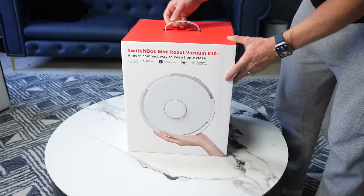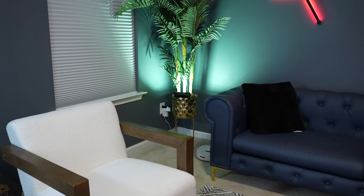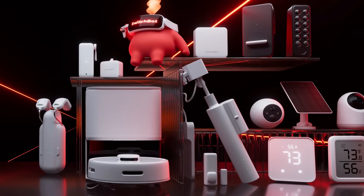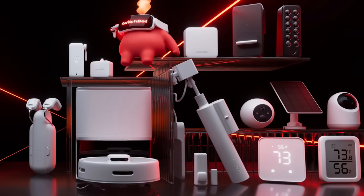Also, that SwitchBot mini robot vacuum that I just made a video about will be 20% off. No Matter support for the vacuums yet, but SwitchBot does say it's coming sooner rather than later. Great savings available for just about all the SwitchBot products. I'll put the exact discounts for everything they sell in that blog post and links to their store down below.